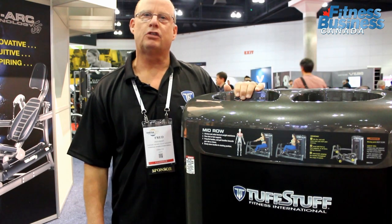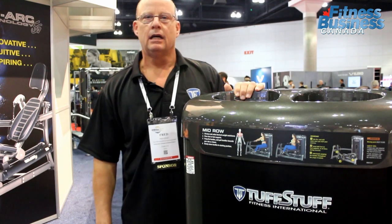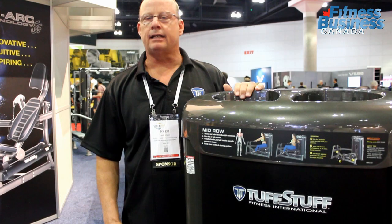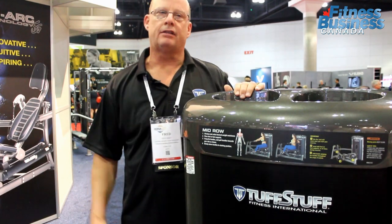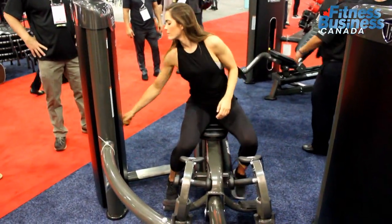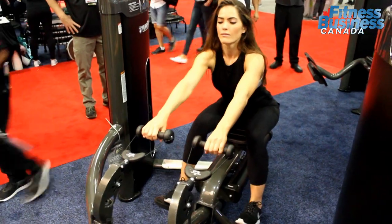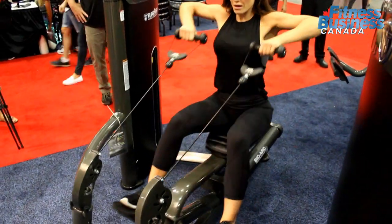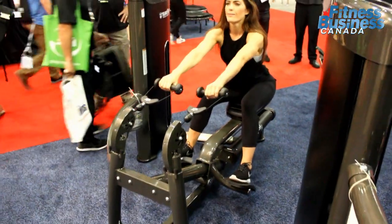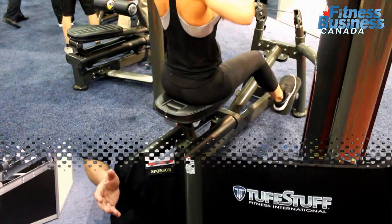We're here at the 2017 IHRSA show in LA, and we're introducing our new line of equipment called the BioArc. We're very excited. We have 9 pieces on the floor here, and it's a unique feature that we have. You have the movement to keep the individual in the proper position through the full range of motion to work the intended muscle groups, whatever piece that you're doing, and at the same time minimizing any stress on the joints.